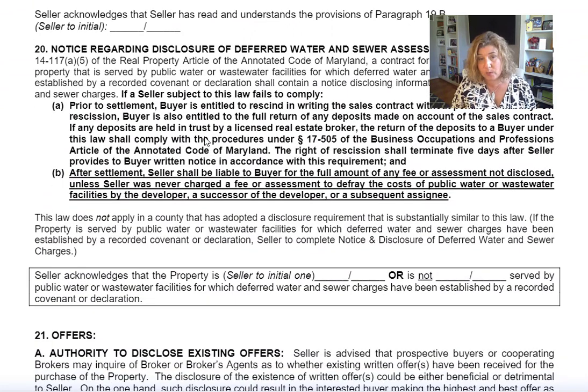Paragraph 20 is a new one, or a newer one, that is very important. If you are in a newer home, a home built in the 2000s or newer, there is a possibility that you have deferred water and sewer assessments or front foot benefit fees. You usually get a bill once a year from some arbitrary company requesting that you pay $800, $1,000, whatever it may be, to this company, so that way you can be hooked up to the public water system. Usually these front foot benefits or deferred water are usually around 25 to 30 years.